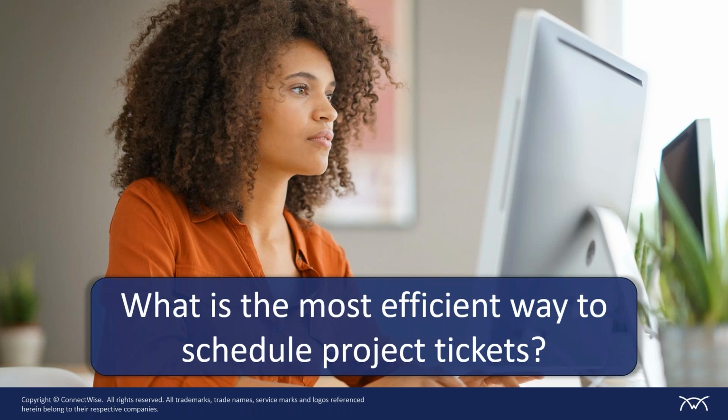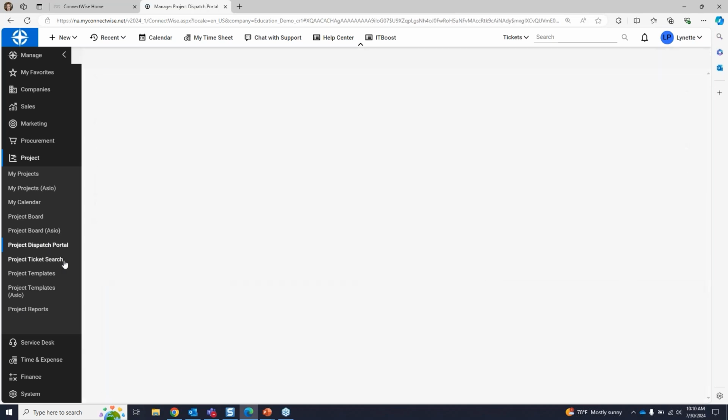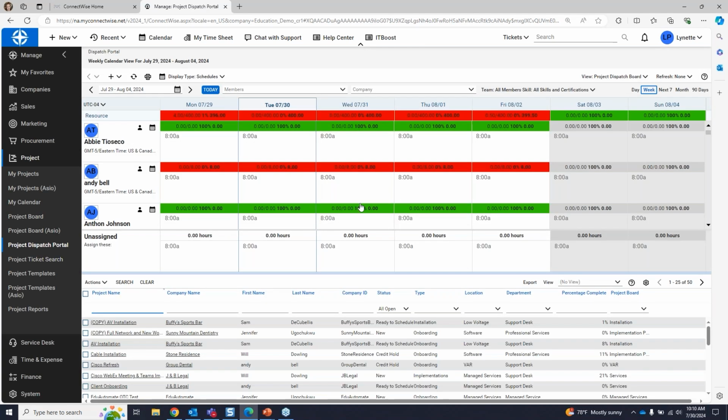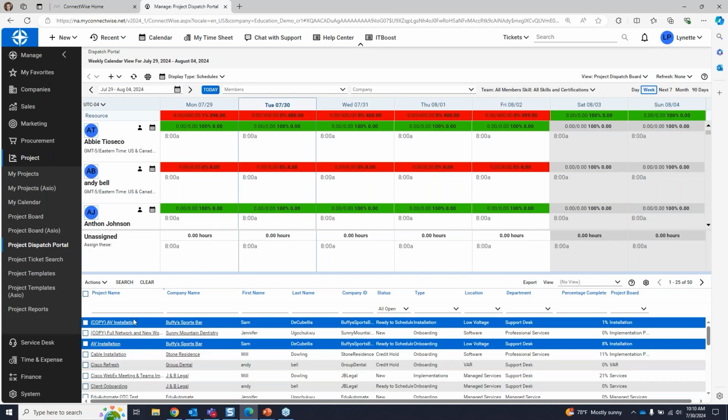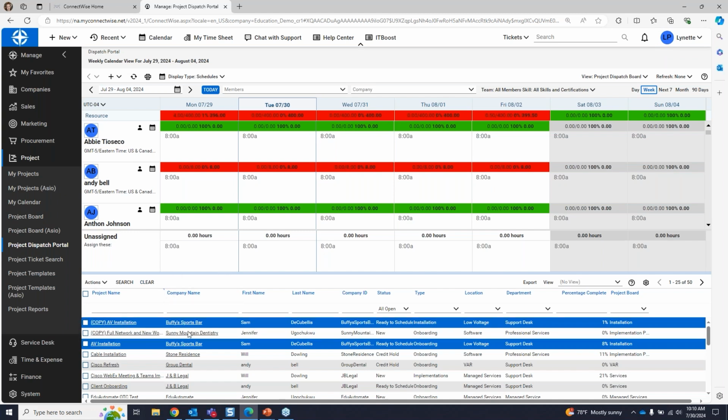And the last question we have today before we get to your questions is we wanted to talk about what is the most efficient way to schedule project tickets. Now, we know that the scheduling option is coming for the new reimagination screens, but we can still, in the existing, use that project dispatch portal, which I think is the best way to get those project tickets onto everyone's calendar. It is, again, just the drag and drop of these tickets that we can do here.